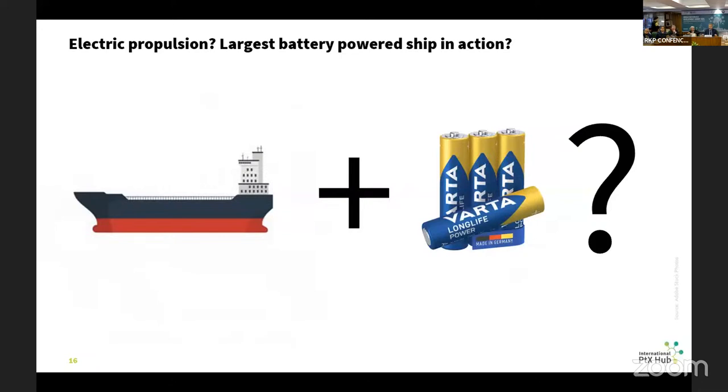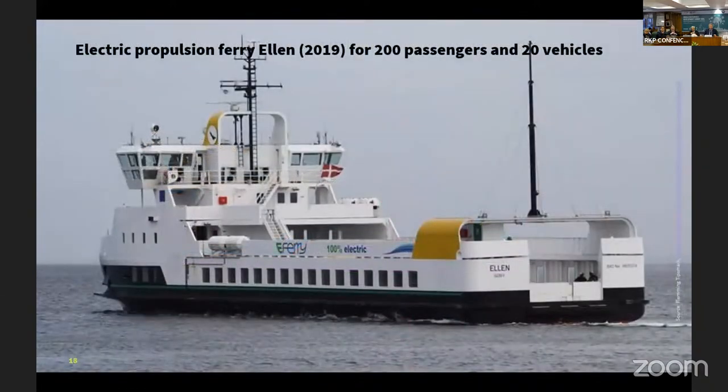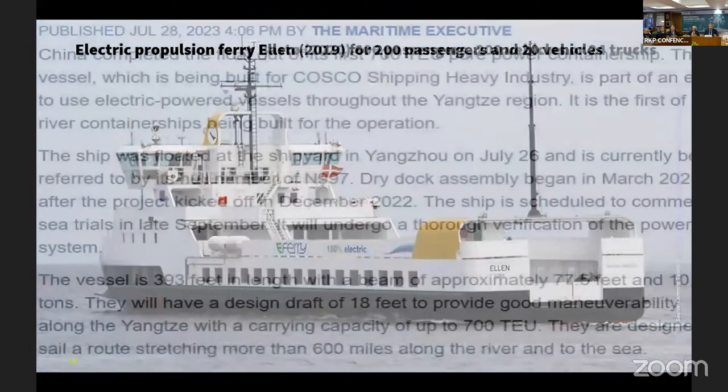But can we actually go by battery over the sea? We always hear hydrogen is for heavy duty, and battery maybe for passenger vehicles and some smaller ships, but big ships, I mean, that's already a little big, right? 23 electric propulsion ferries made in India for 50 to 100 passengers, financed mainly by the German Development Bank KfW, in Kochi. You're all aware of the Kochi Water Metro, no? Can it become bigger? Yes, it can become bigger. In 2019, a 200-passenger and 20-vehicle ferry was already in operation.